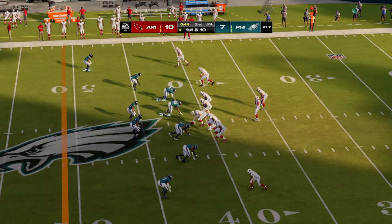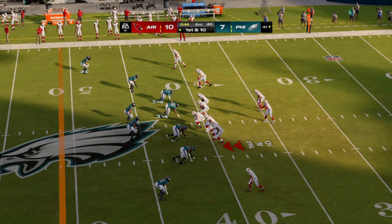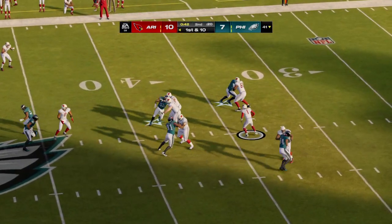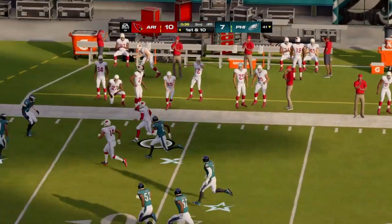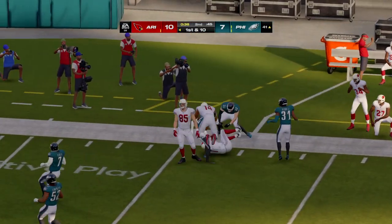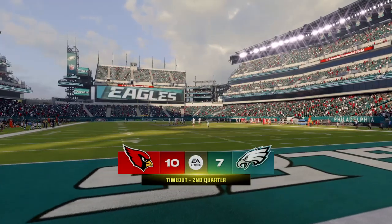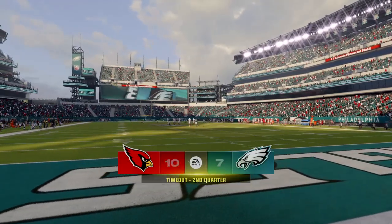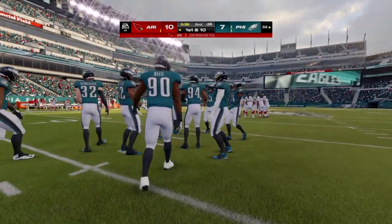One play has him up past the 40 already, and another 1st and 10. To throw is Murray. And he takes this one down almost all the way to the 30. Now the Cards going to call another timeout, their second, as it'll come with 36 ticks to go in half number one.